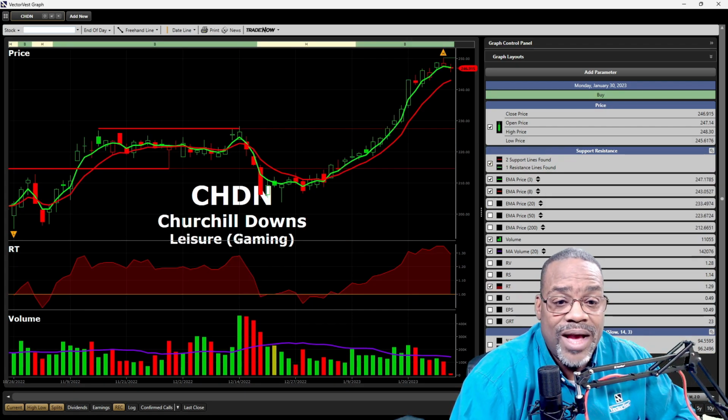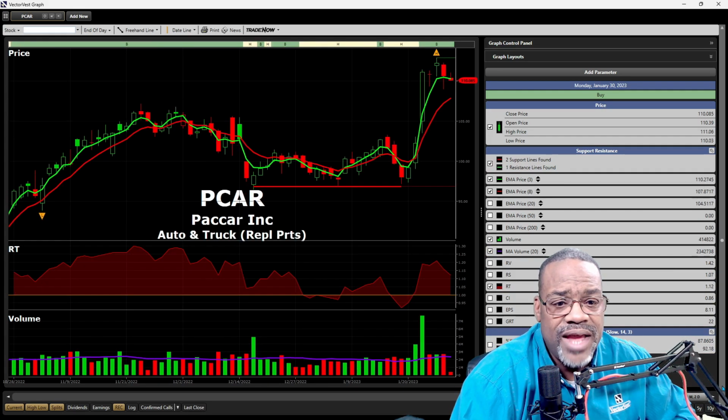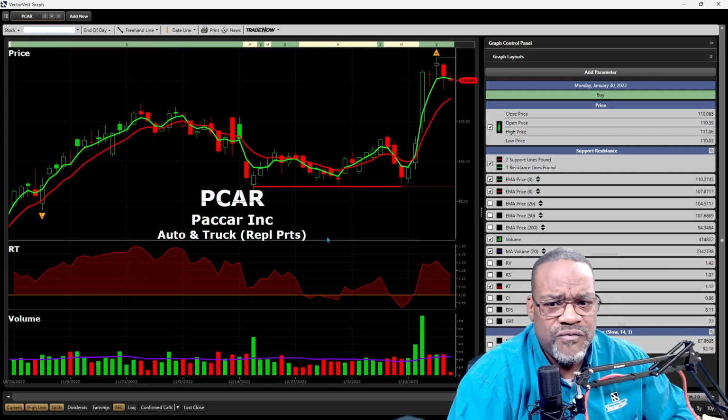All right. Wow. Look at Churchill Downs leveling out, but look at the solid 3 and 8 crossover. RT is starting to pull back a little bit. I would never buy on a down day, but again, fundamentally, the stock looks good. RT is above 1. CI is not as good as I'd like it to be, but fundamentally, the stock looks good.